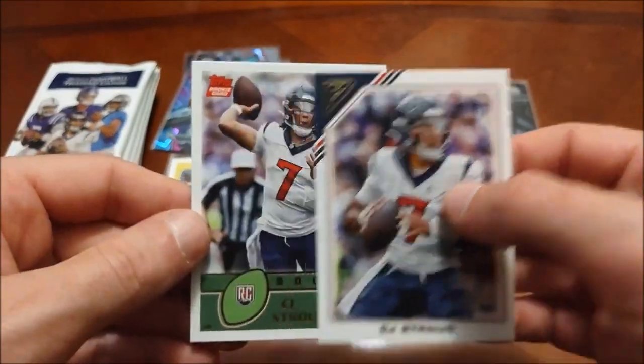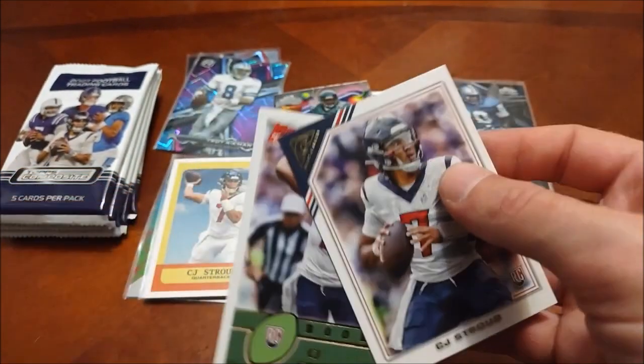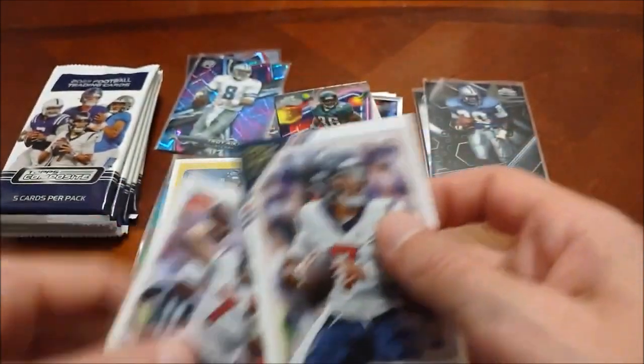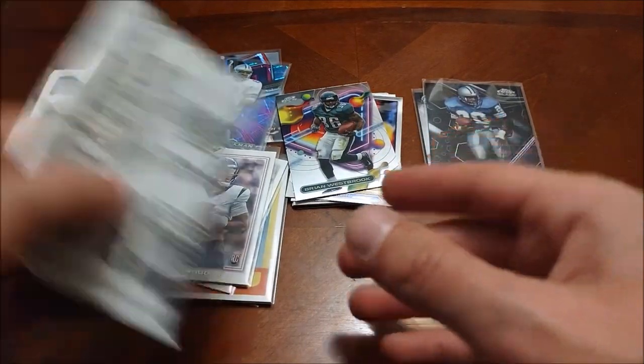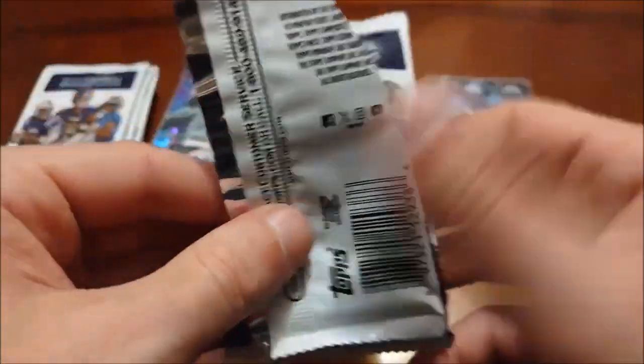Another CJ Stroud Gallery, and then back-to-back CJs to end out this pack as well. I'm not sure what that last design is. It looks like an early 2000s regular old Topps design, but we have 4 CJs already, and we're not even halfway through the box, or we're close to halfway through.